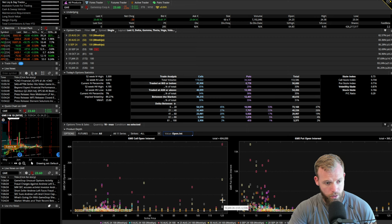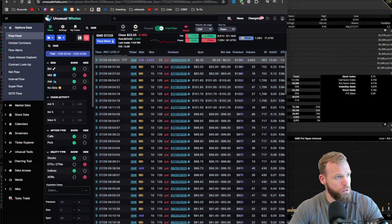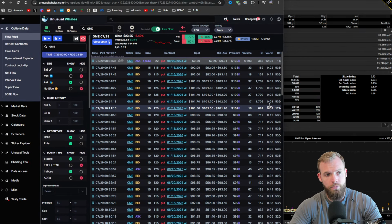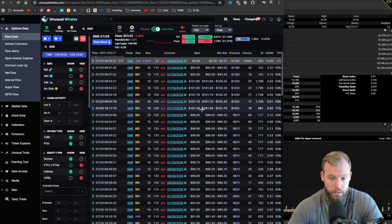And you can also see them happening over here. Super far out in time, super far out of the money, 125s. So there's been a lot of activity there, and we can also hone in on that. For this one, I'll use Unusual Whales because it's a little easier to see. And here's the takeaway from my perspective, at least.